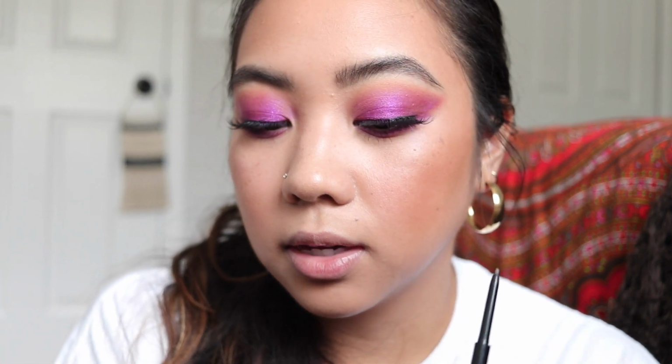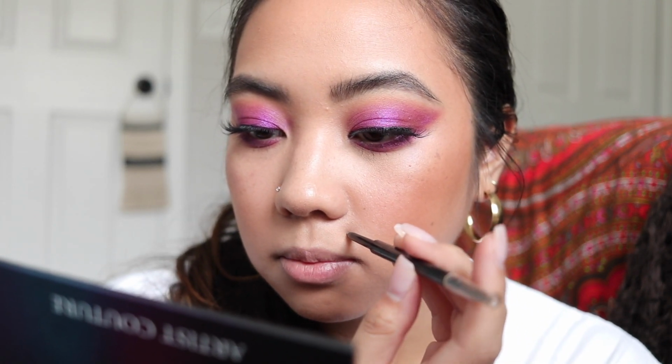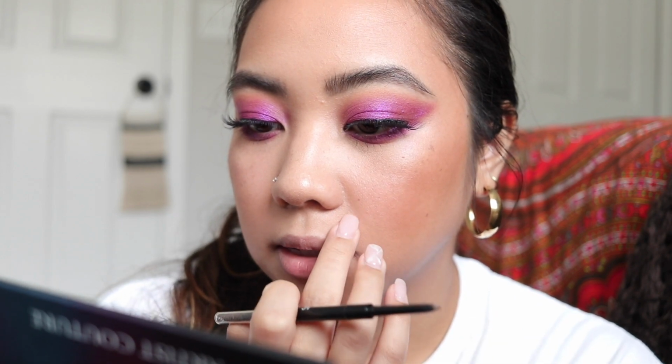Instead of creating a bunch of faux freckles, I'm just gonna go over the ones that I can already see that are hidden by the concealer and foundation, and kind of just intensify those to their natural state. Does that make sense? I think it does. So I'm gonna start off with my beauty mark right here, and I'm just gonna put a little bit, roll it, tap it.